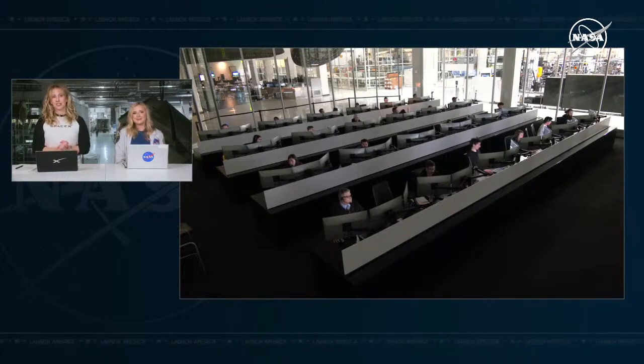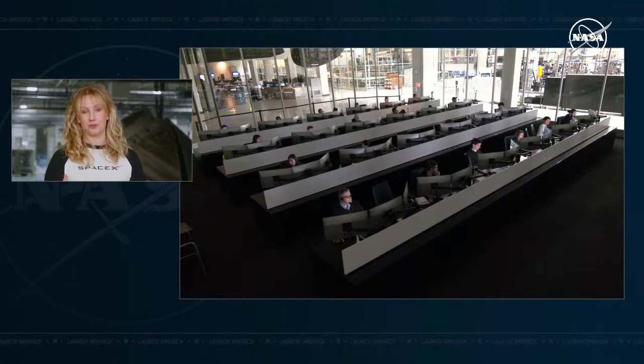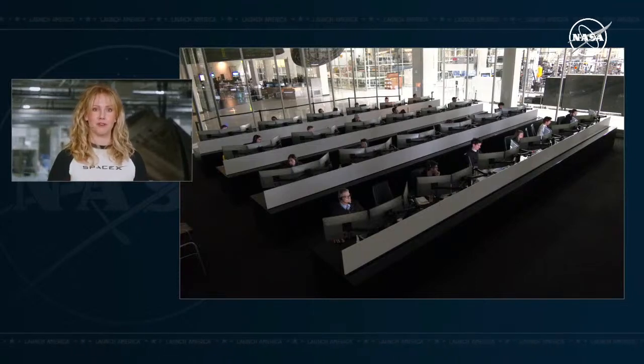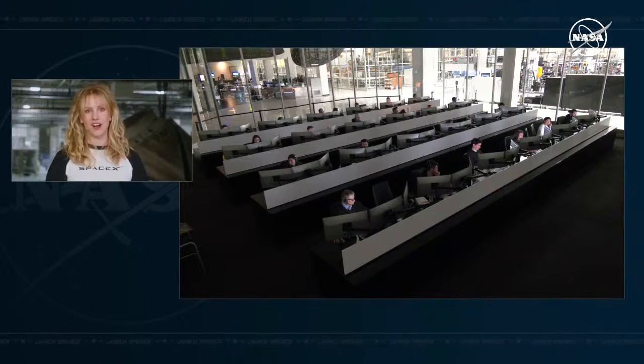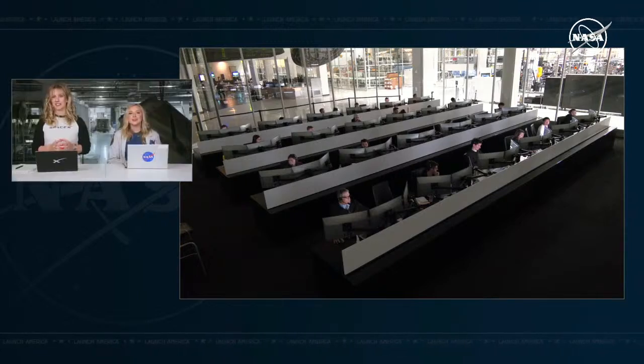Now, after Dragon Endurance has re-entered the Earth's atmosphere, we were just talking about those parachutes. Those drogue parachutes will be followed by the 4 main parachutes to guide Dragon to its first contact with Earth since launching in August of last year. Dragon will automatically deploy these parachutes when different pressure and positioning sensors on the capsule detect that they are at the right speed and altitude.